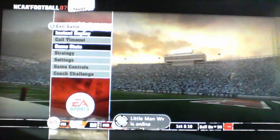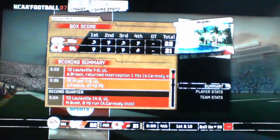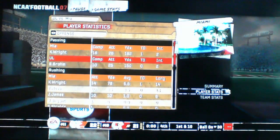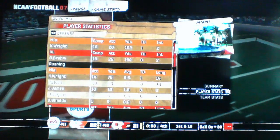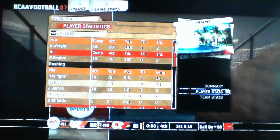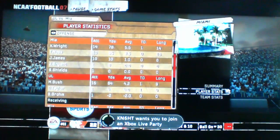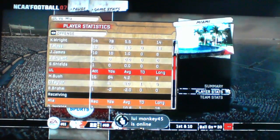Dang. Hell of a game. No injuries on my team. Looked at some stats here. Kyle Wright was 16-26, 1-2, 192 yards. Brian Brohm was only 10-25 and 0-2. Kyle Wright led the rushing yards with 78. Tyrone Moss had 35. Javaris James was only 10. Michael Bush had 64 yards with a touchdown. Taylor had a touchdown as well.